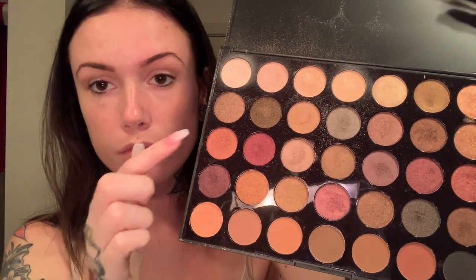And here I am going in with the Morphe 35F palette. I'm going to take that pretty red color and put it all over my lid. I'm trying to do a little bit of a fall makeup, even though it's the end of fall, but whatever. Getting with the program. And I'm using the same brush that I used to put on the eye primer, and it's making it go on really vibrant and pretty.